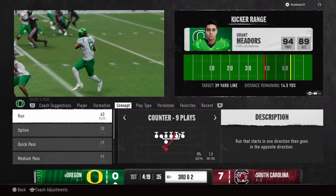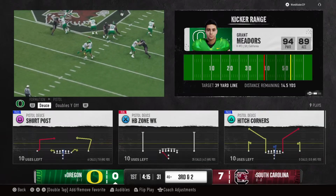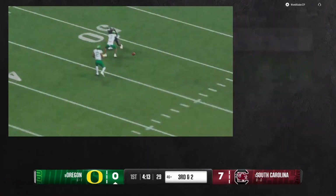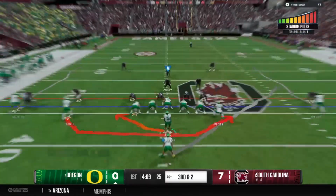Well, it's a game of matchups. Always has been and it always will be, especially on the perimeter. And the quarterback believes his guy is better than their guy. Crucial 3rd down play coming up after that run.